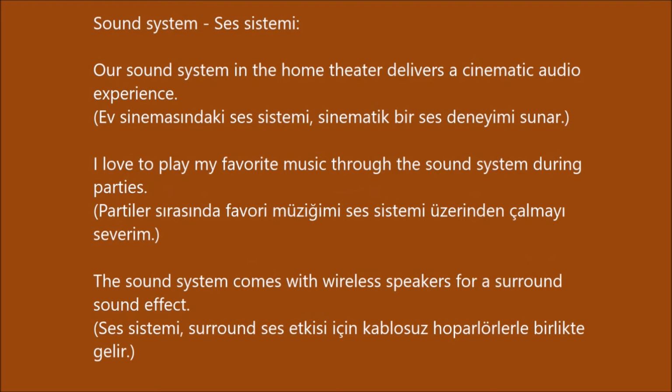Sound system. Our sound system in the home theater delivers a cinematic audio experience. I love to play my favorite music through the sound system during parties. The sound system comes with wireless speakers for a surround sound effect.